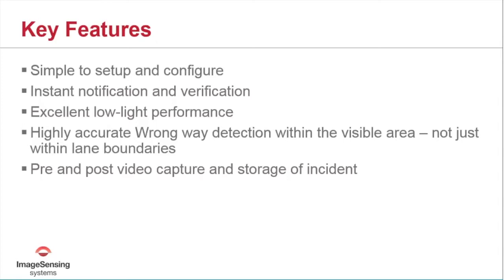We want something that's going to be highly accurate. Make sure that we detect everything that is a wrong way event. Stuff that's not restricted to the lanes of travel, but to the shoulders, the medians, everything that's out there. And we want to be able to gather pre and post video of the event so it can be analyzed at a future time.